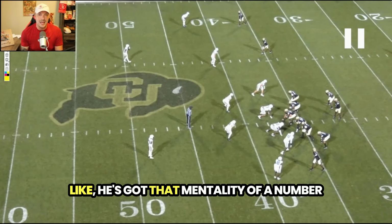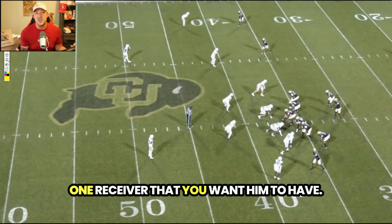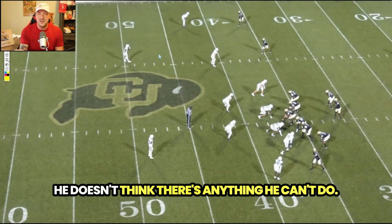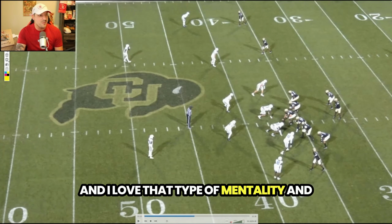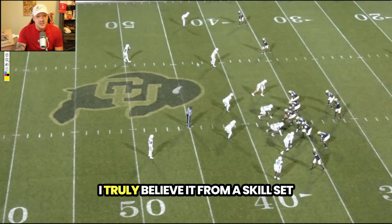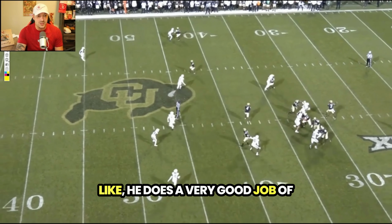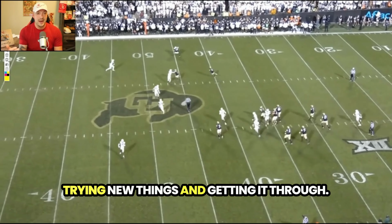Like, he's got that mentality of the number one receiver that you want him to have. He doesn't think there's anything he can't do. And I love that type of mentality. And I truly believe it from a skill set standpoint and then an application standpoint as well. Like, he does a very good job of trying new things and getting it through.